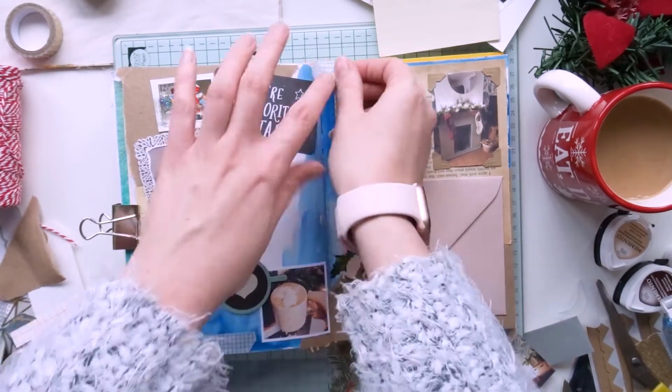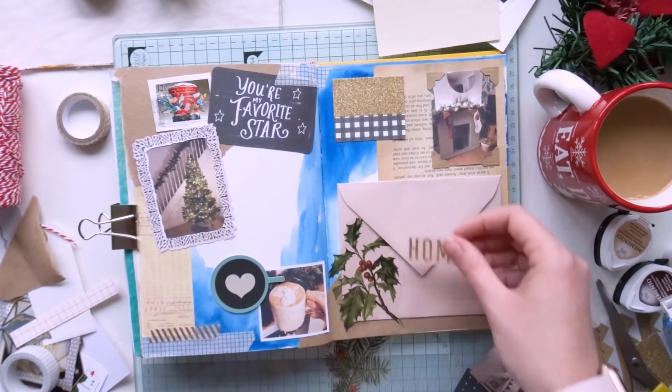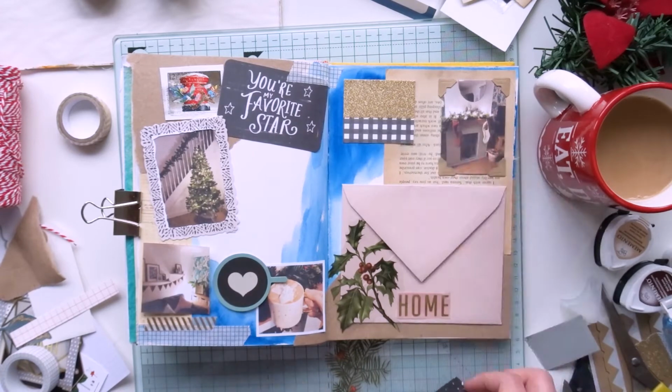So I add on a few bits of washi tape and I really like the layered look of that. So I add on the stripy gold one over the grid washi on the bottom left, and then to tie that in again I add the grid washi on the top as well.